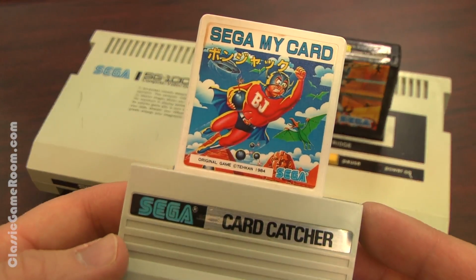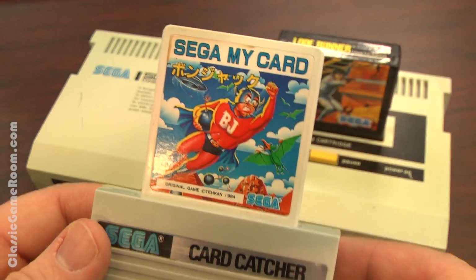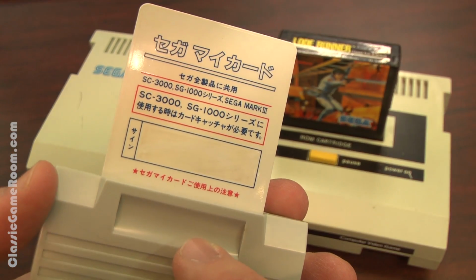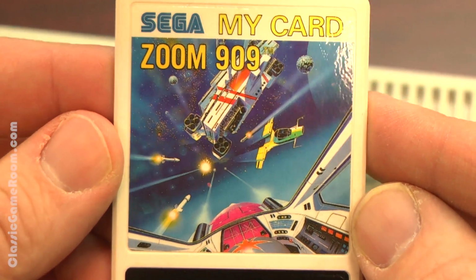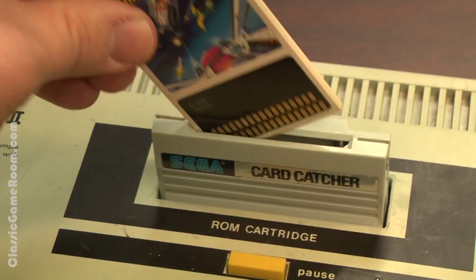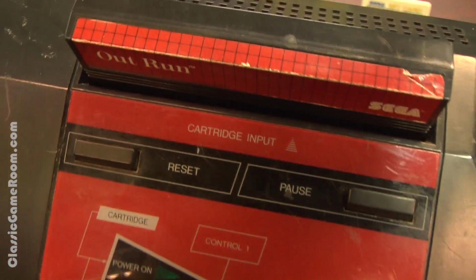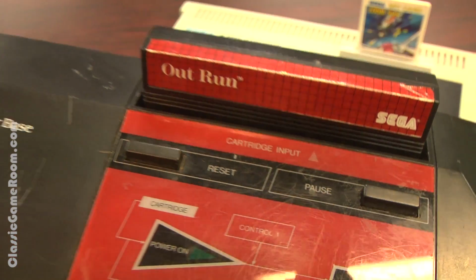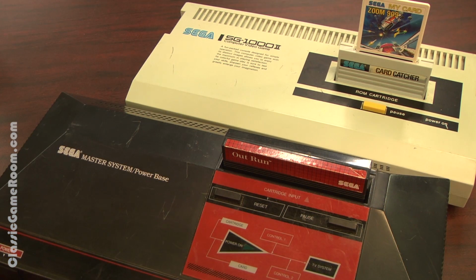It's the Sega Card Catcher, which catches cards and plays them. Try that, Famicom! These are really neat, and as far as I can tell, they're exactly like the cards you would find for the Sega Master System, which had some games in card form. I love the artwork for this one. Zoom 909 is a really cool game. And you may be wondering, does this work on Western or American televisions? Yes, it does, and I'll show you that momentarily.